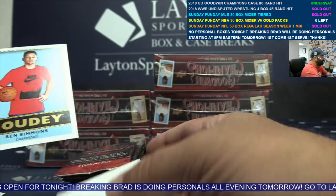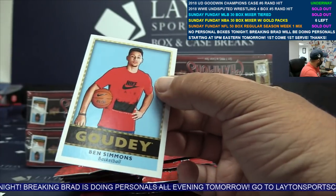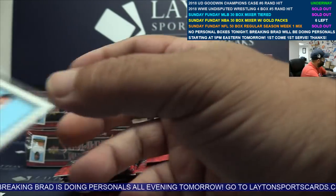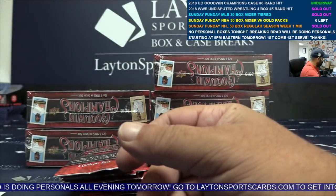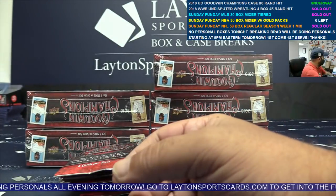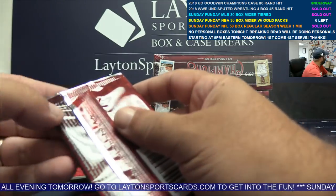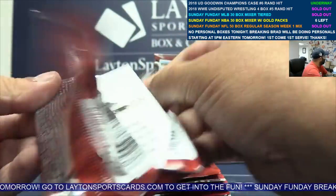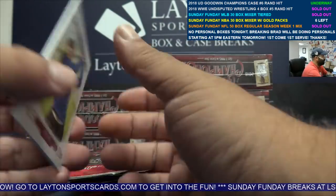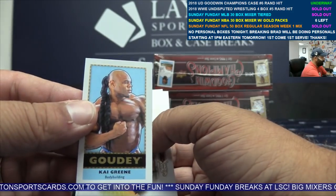Gowdy, Ben Simmons, nice. So that's just an insert. Yeah, it's just an insert. Okay, I had it as Gowdy. No, I'm saying it's not a hit. Yes, it's a Gowdy. Got it. But no, it's not a hit. I'm just sleeving the decent ones. Yeah, I got six hits. Good. Correct. Gowdy of Kai Green Mini.